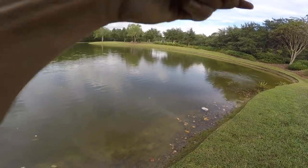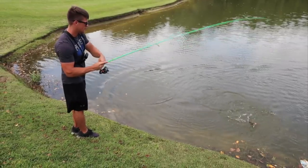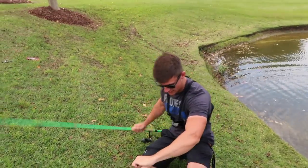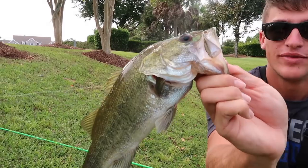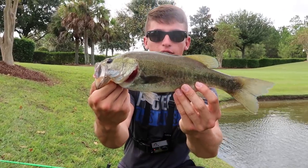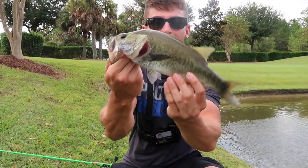Seemed like he's huge for a minute there. Another dark fish. It's like the same colors as the last one. Look at his eye. On the old pink worm, look at that. They're just eating that thing, guys. That's awesome right there. What a beautiful fish. I swear this is the twin fish I literally just caught. Same color, same size. That's crazy.